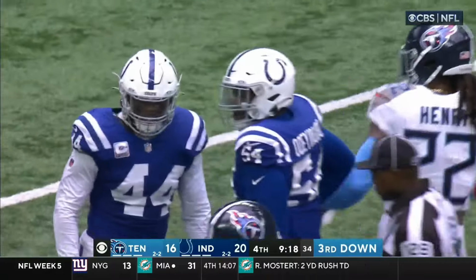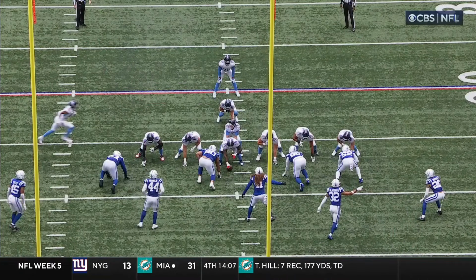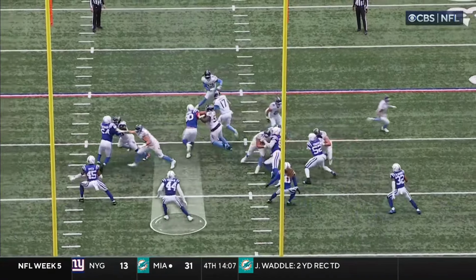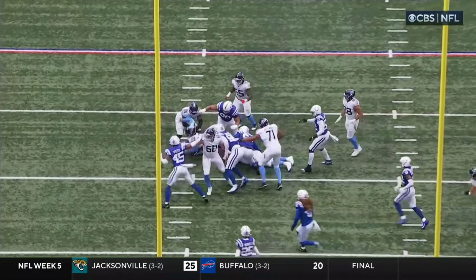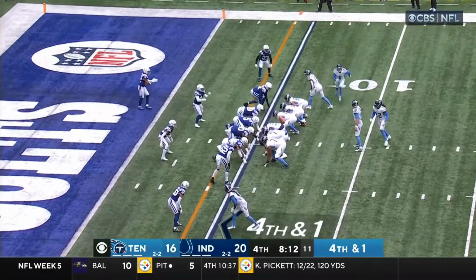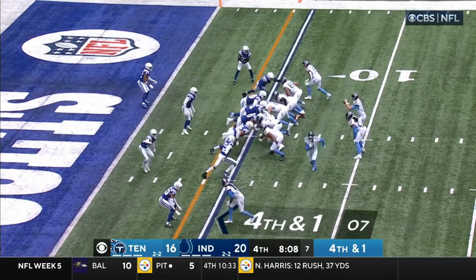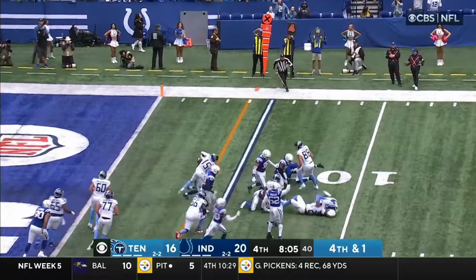3rd down. You've got to have an answer for Franklin in the run game. If you don't get an offensive lineman up and get his hands on him, he's going to read it, and then he's going to come downhill, and he's just going to smack Derrick Henry. Well played. Uh-oh, 2 men moving. Better reset. 4th and 1. Henry well short.